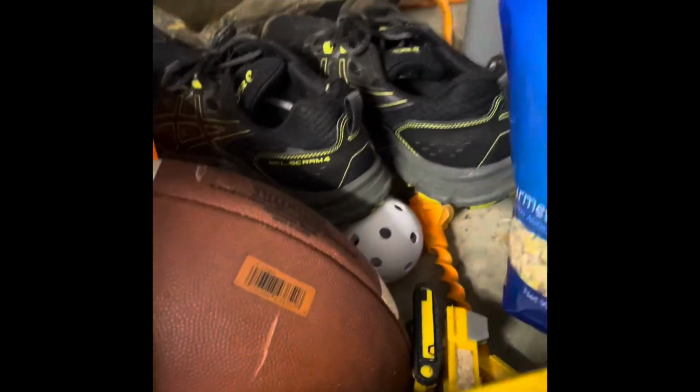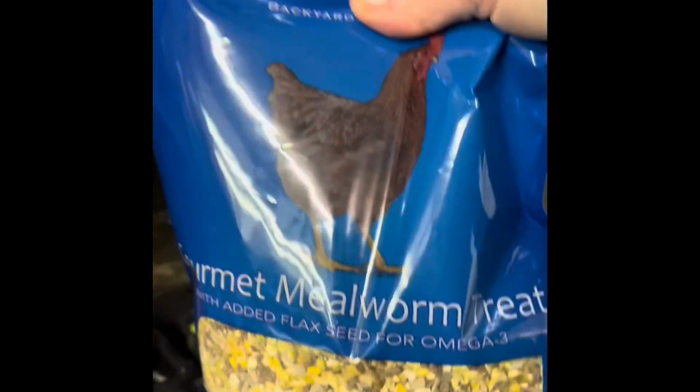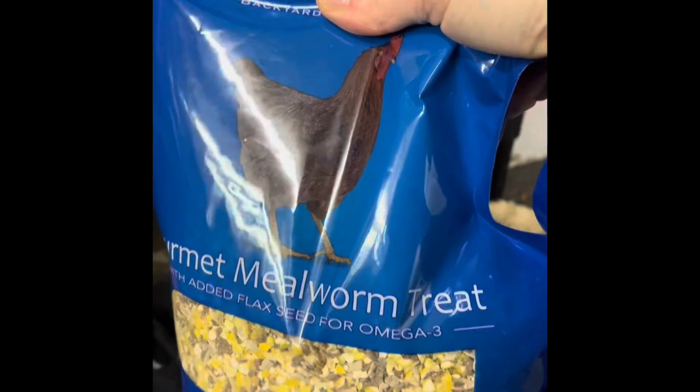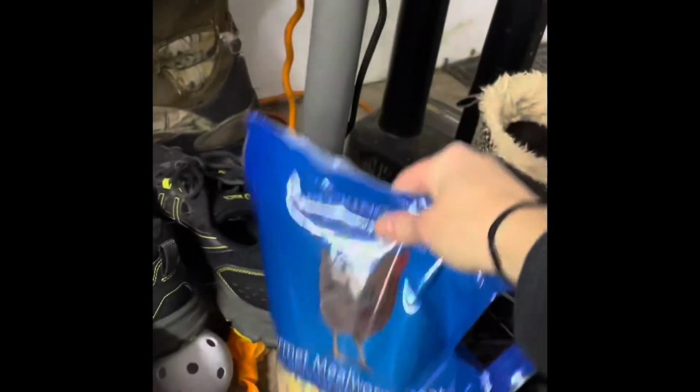In addition to that, it's a mess here. Mealworm treats. That's kind of like a special thing you give them every now and then. That's not something that we put in their feed, but just scatter on the ground.